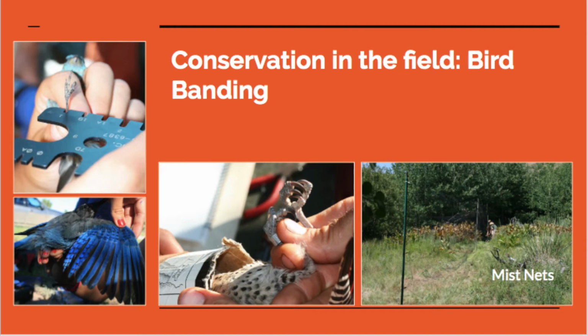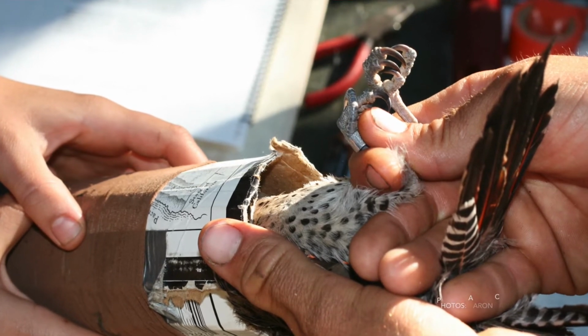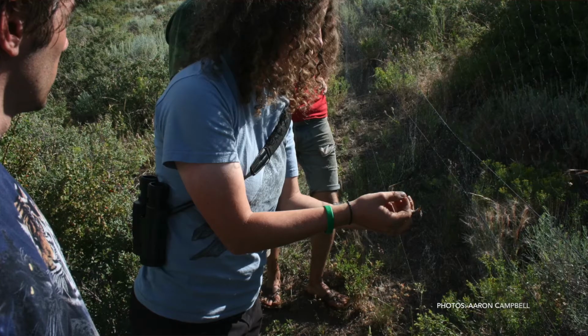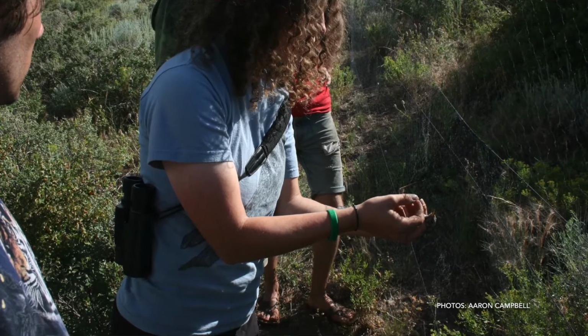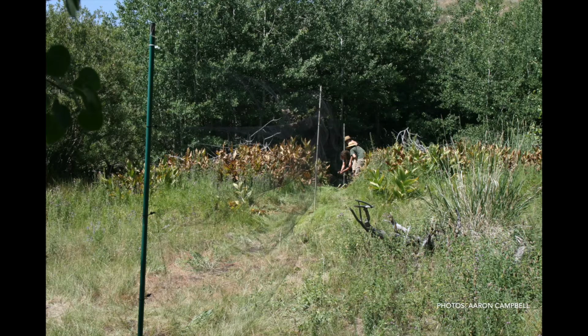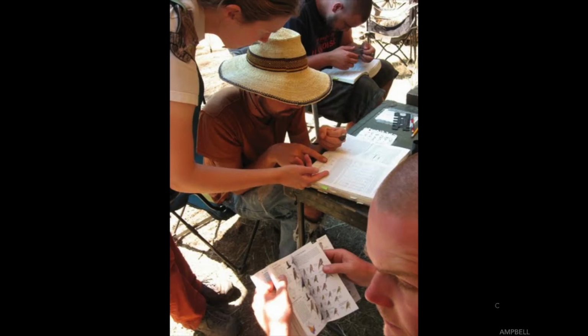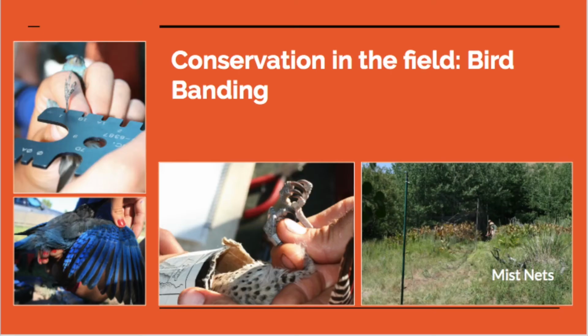Bird banding is a method used to identify and keep track of individual birds. Small metal bands are placed on the legs of the birds. Each is engraved with a unique number. This is one of the oldest and most important techniques used to study birds. Ornithologists usually use what's called mist nets to catch birds and carefully record information like their species, their gender, age, weight, wingspan. They band them before releasing them.